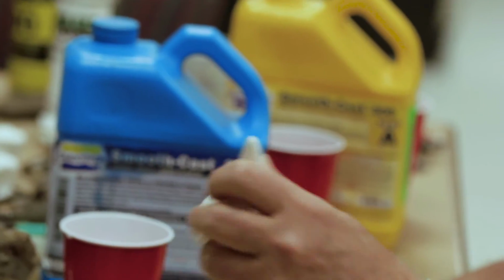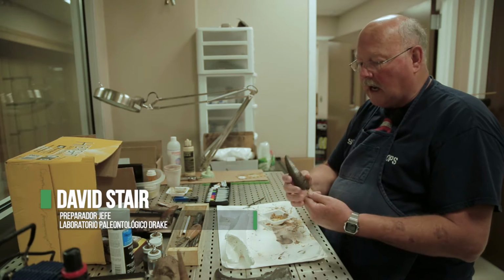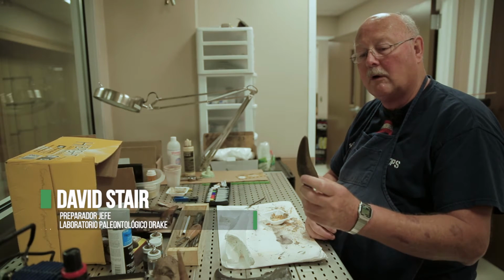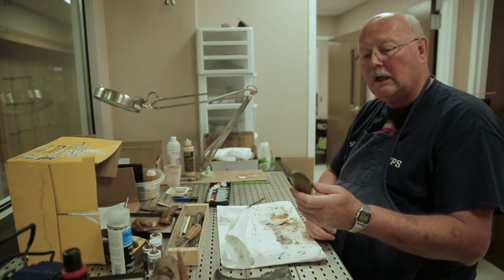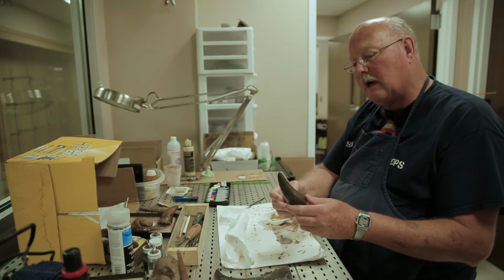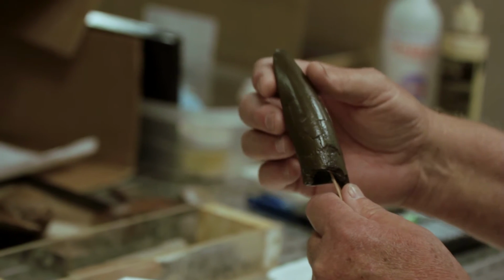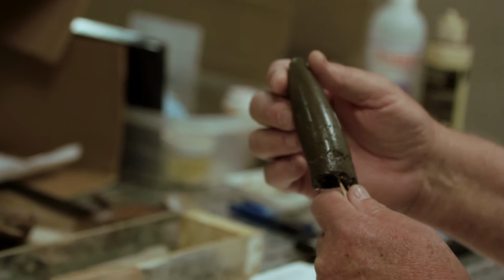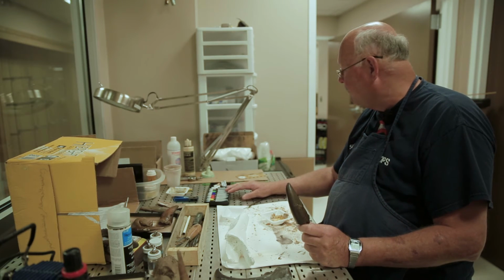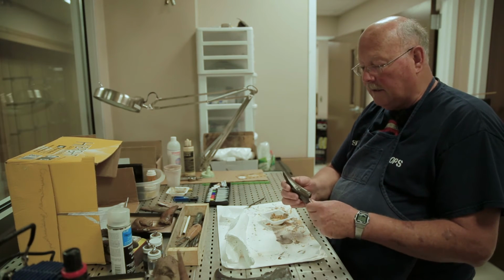All right, we are going to now attempt to paint. This is a copy of a T-Rex tooth that we have the original of, and I made a cast of it. It originally was white, and I've put an undercoating of paint on it, and now I'm going to try to get it a little closer to what the actual color would be. I'm using acrylic paint today. And so we're going to do that.